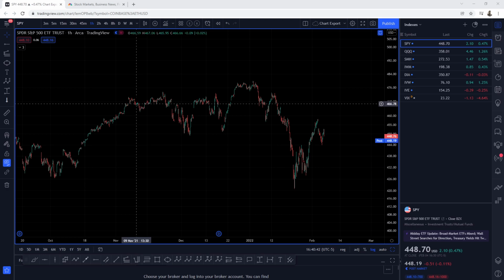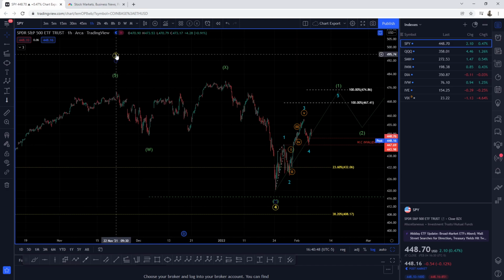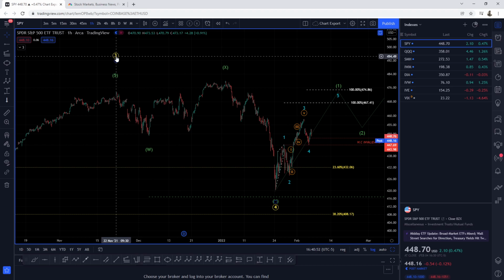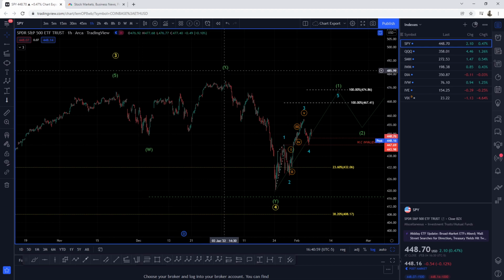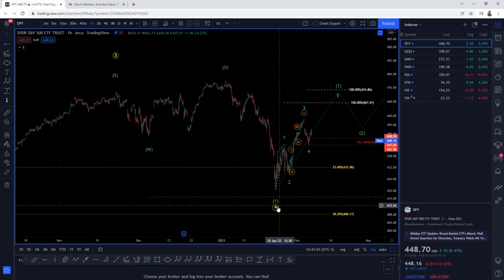So let's take a quick look at our bullish count out of the SPY. As always, we already know that we've been in correction since November the 22nd of 2021. The way we're looking at this, guys, is that this is a W wave, a 3-wave pullback into the X, and now we have a 3-wave pullback into the wave Y of 4.